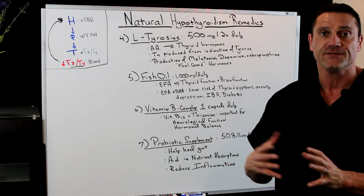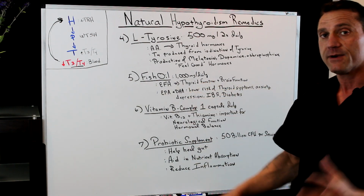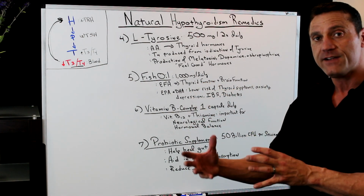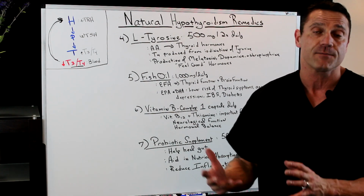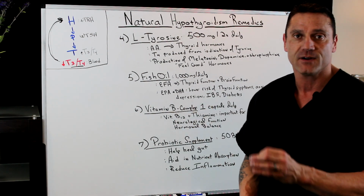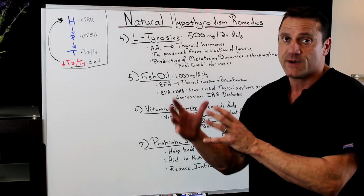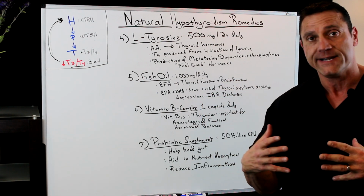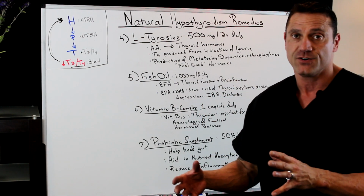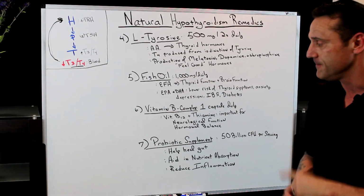Also, the essential fatty acid family is good not only for thyroid function, but basically brain function, because our body, mostly our brain, is mostly made up of fat. So remember, if you're chronically stressed out, if you have hyperthyroid, stress, increased cortisol causes brain inflammation. Fish oil will help decrease the brain inflammation, increase the thyroid function.